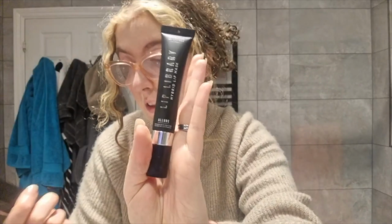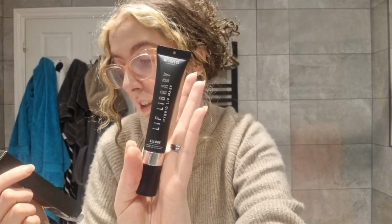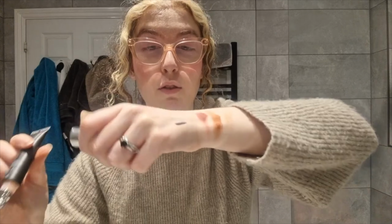Just quickly to run over the products before I share my overall thoughts. So first product that we've got was the Lip Library Hydrated Lip Mask in the shade, or the scent, Ella, with the metal applicator, and then swatched, looked like that. Has a light peachy colour and also a very nice artificial peach scent, which I like.